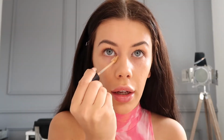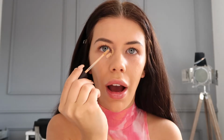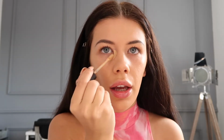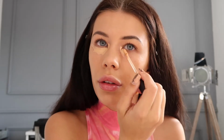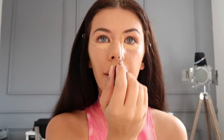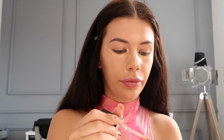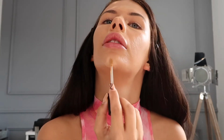So I'm just going under my under eyes, and I like to bring it up into this corner bit of my eye where my eye and my nose connect, and then taking it under and just pulling it out. Like that, going down the bridge of my nose, here in between my brows, and I always get redness around my nose, so I always just go around here, and then I'm just gonna cover this bruise on my chin.